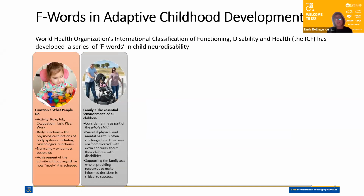Another F word is family, and this is essentially the environment of the child. The family is part of the child, and the child is part of the family, right? And so this is really important, because when you're making your recommendations for seating and mobility, the family dynamic really does play a lot into it. Is this a family that goes hiking? Is this a family that goes to the beach? What is it that they do as part of their natural activity that you might need to consider when it comes to making these equipment decisions? By supporting the family, you're supporting the child.